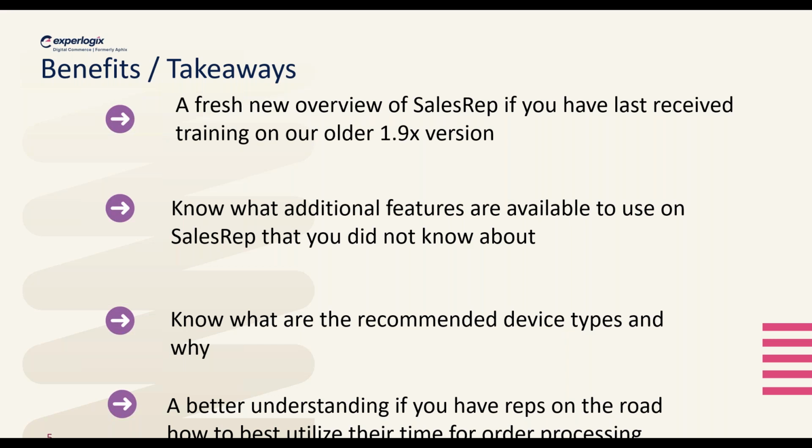You'll be able to know what additional features are available to use in SalesRep that you didn't know were there. There are others as well. I'm just covering a snippet of ones that seem to come in to our support and services team every now and again. You'll be able to know what the recommended devices are and why. And just a better understanding for your reps on the road of how best to utilize their time for order processing.